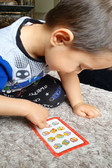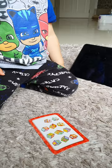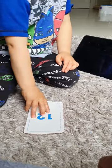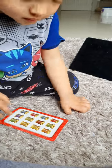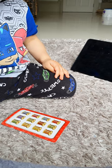2, 3, 4, 5, 6, 7, 8, 9, 10. And then what's that? 11. That's 11, right? What number is this? 12. No, oh, you count then. Those are hands. Yeah, you count from the top. There's a dot on it. Come on, you count it now.